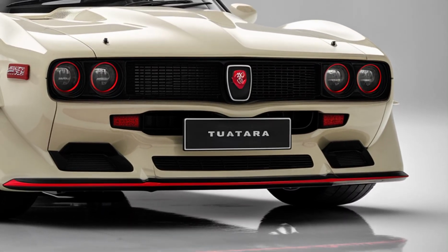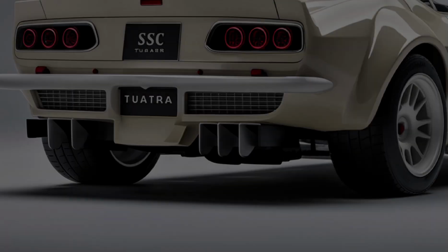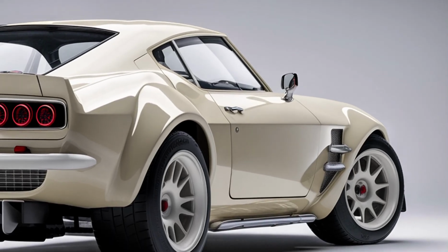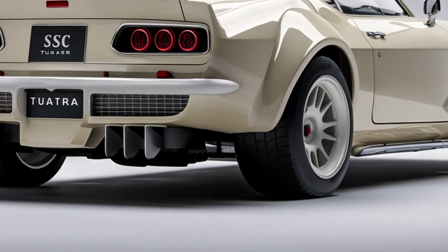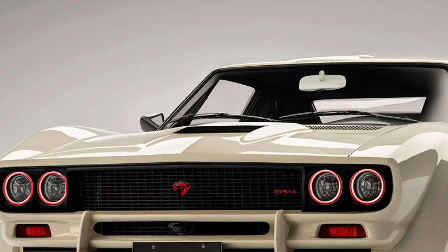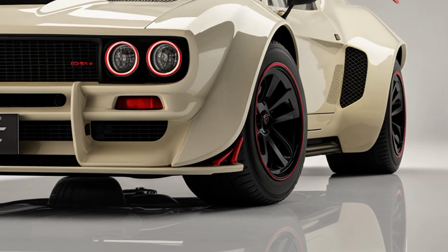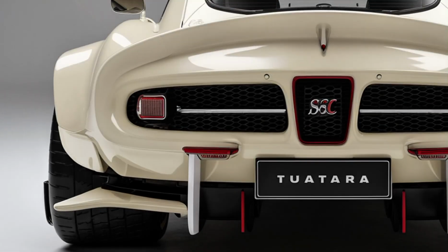Step inside and the cockpit tells its own story. The carbon fiber monocoque wraps around you like a protective exoskeleton, trimmed in Alcantara and fine leather. The driver sits low, with a fully digital instrument cluster front and center, capable of showing everything from real-time telemetry to a 300 MPH speedometer. Gone are traditional side mirrors. Instead, cameras feed live visuals to interior screens, enhancing aerodynamics while providing a futuristic touch. The central touchscreen consolidates controls into a clean, modern interface, while every switch and surface feels engineered with both racing intent and luxury in mind.